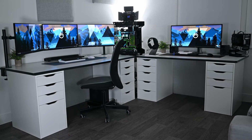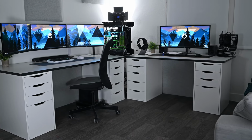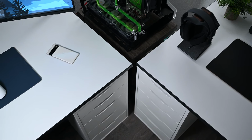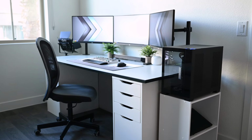Okay, on to the last and juiciest part, the desktop setup area. This is where the editing, gaming, and general work happens. So this is the first time I've ever gone with a corner L-shaped desk setup because my preference is having a single straight desk up against one wall.